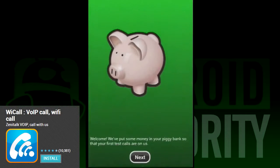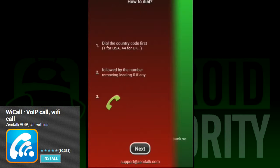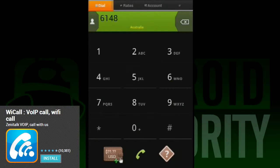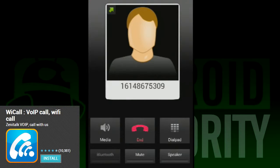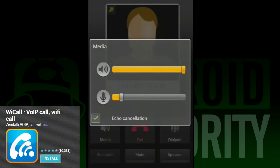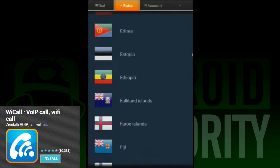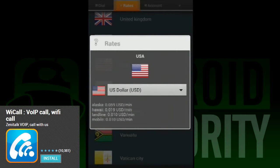Last but certainly not least is WiCall. Like Vox, this is a dialer interface, except you cannot send text messages, so this is strictly for calling. Also, like Vox, it's a paid service, so you must add money to your account, which is deducted when you make phone calls. The interface is really simple, and all you really need to learn to use the app is how to add money to your account. Once that's done, it's just using the dialer to call people with your WiCall number. So it's really simple, if a little lacking in features.